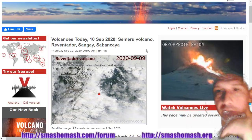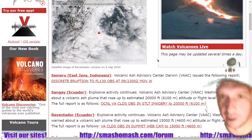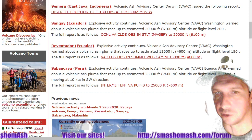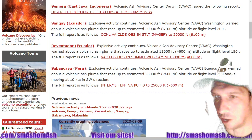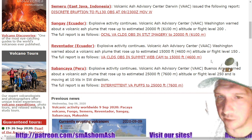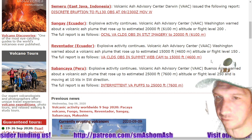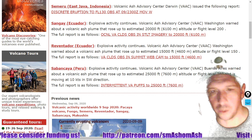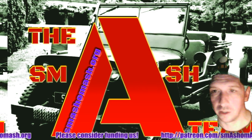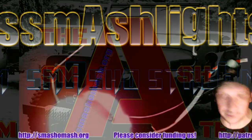And next we'll do volcano rundown here at Volcano Discovery. Today's volcanoes include Semeru, flight level 130, Sangay, flight level 200 as it explodes, Reventador also exploding, flight level 150, and Sabancaya is producing a volcanic ash plume of 25,000 feet as it explodes as well. We implore you to please not attempt to pole vault the caldera. This NPC segment brought to you by me at massive personal expense and risk.